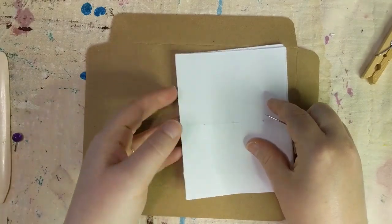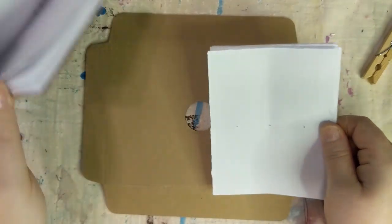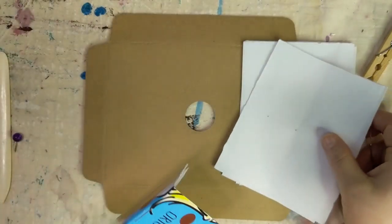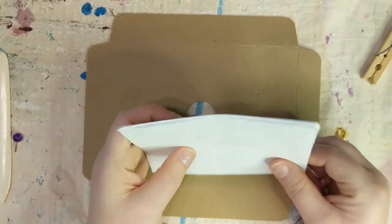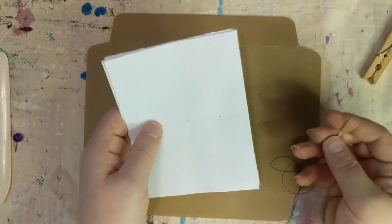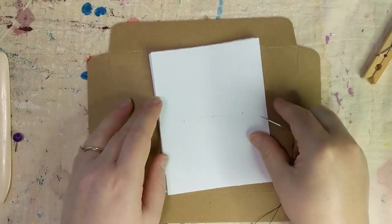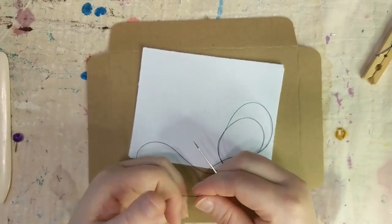If you want a cover for your book, you're going to have to put the cover on now. So if you want a cover, grab you a cover, do the same thing with your template by poking the holes in the cover. I'm not going to do a cover right now because I don't feel like it. But if you want a cover on your book, you need to make sure that you do this before you sew. Get your cover ready, poke your holes. Okay, I'm not going to do a cover because I'm tired of cutting cardboard mostly. And I might do more than one signature.